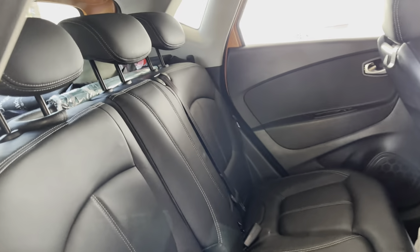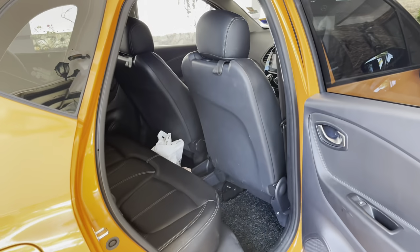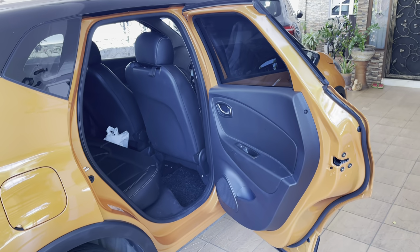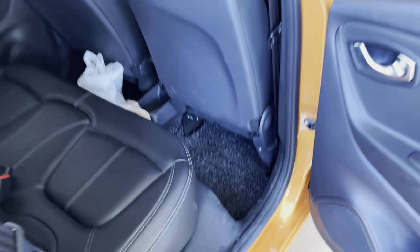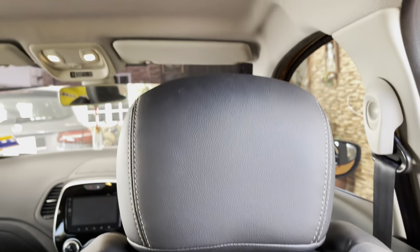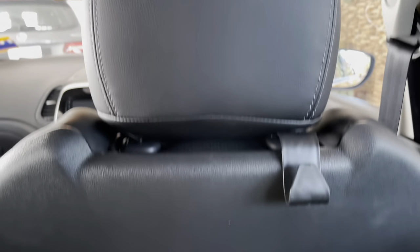You get rear adjustable headrest as well. And the doors do open quite wide as well, as you can see. So let's get inside. So the driver's seat is set to my driving position. I'm about 5'7", which is about 170 centimeters tall.